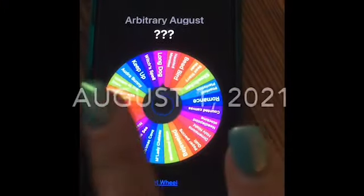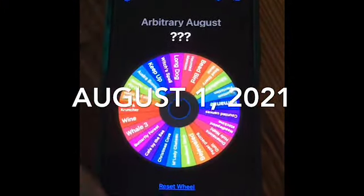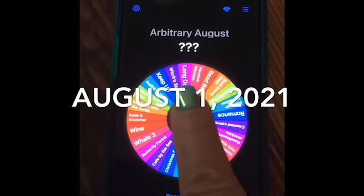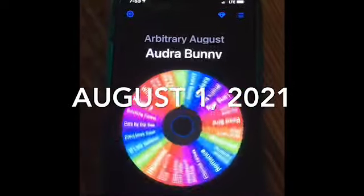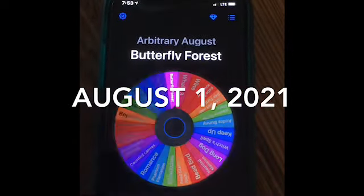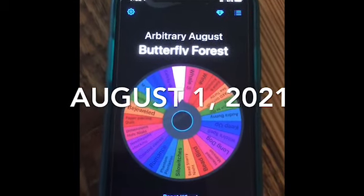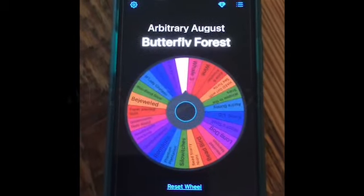Coming up is going to be day 1 of Arbitrary August. I am not looking in the right place. All right, so today is August 1st. It's the first day of Arbitrary August, and I have my tiny decision wheel. It is Sunday morning, August 1st, and I chose Butterfly Forest is what I will be working on today, and then whatever else I decide to work on.